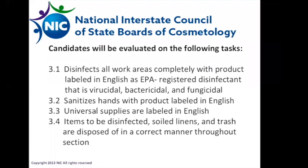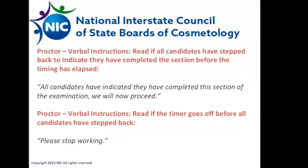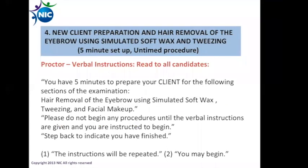They're looking to see that those universal or general supplies are labeled in English and that items to be disinfected, soiled linens, and trash are disposed of in the correct manner throughout that section. When everybody has stepped back to indicate that they have completed that section, our proctor would say, all candidates have indicated they have completed this section of the examination. We will now proceed. And then our candidates are told, you will have 5 minutes to prepare your client for the following sections of the examination.